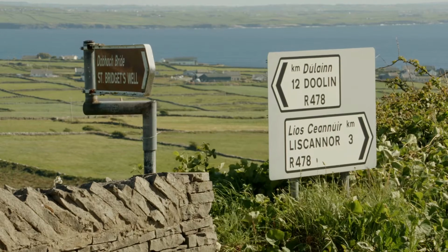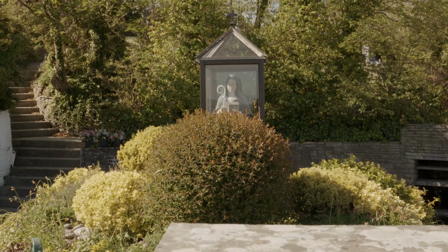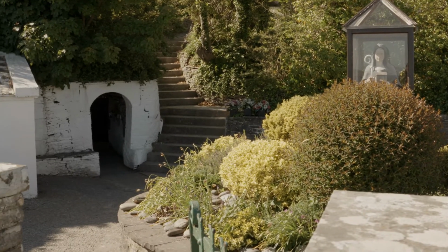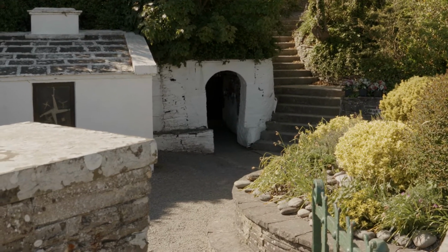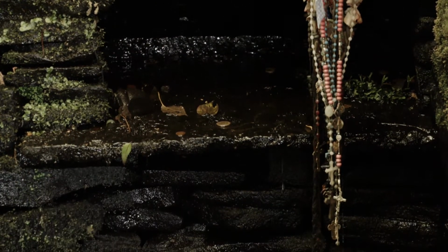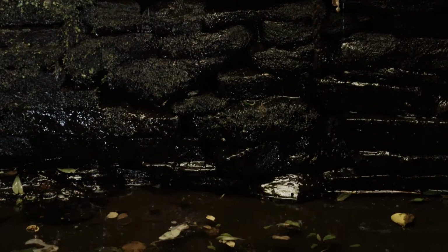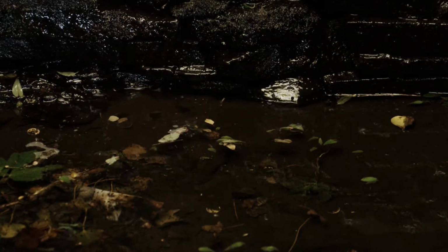Now further down the road, he also built and renovated St. Bridget's Well. He renovated the rustic seating where people could sit and reflect, and he also renovated the well house. There's a story told that at one stage Cornelius O'Brien wasn't very well, and somebody brought holy water from this well, and apparently it cured him. And ever since, people have been coming in huge numbers to visit St.